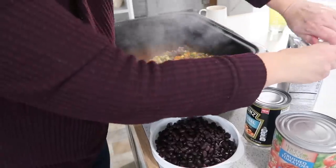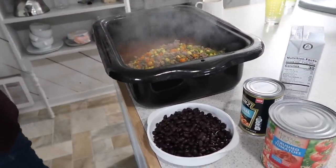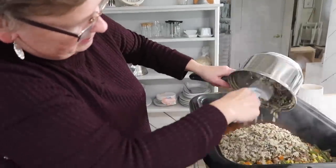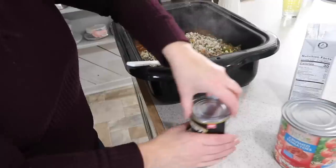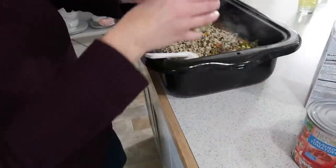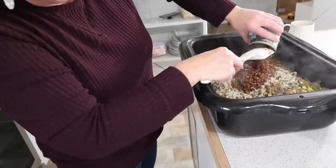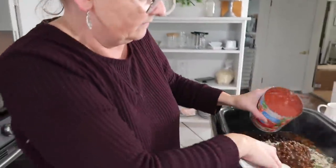So she's to the point where everything's pretty cooked up and she's gonna add in some more ingredients. I had cooked up 2 cups of wild rice and am just putting that in with it. I drained off black beans. I always like to add baked beans if I have any, and even a bigger can of them just adds the flavor. And then the crushed tomatoes, a whole can of that.